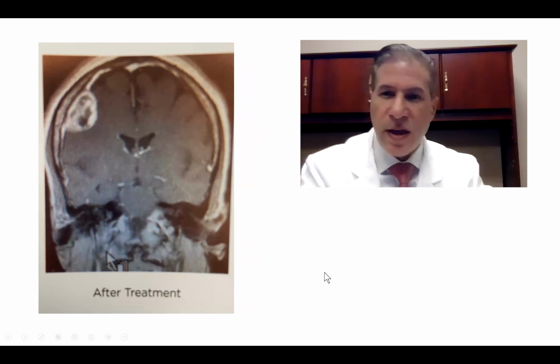And so again, I think this is just a nice demonstration of how meningiomas or brain tumors, even when moderate in size, can be treated with radiosurgery very effectively without the need for open surgery, and patients can do very well.